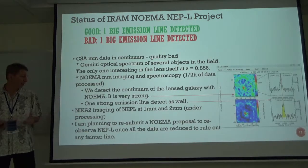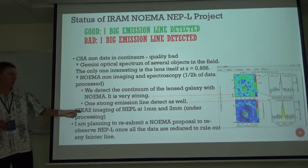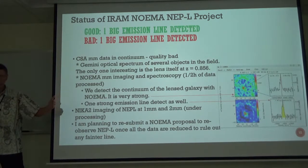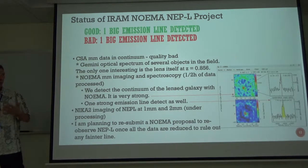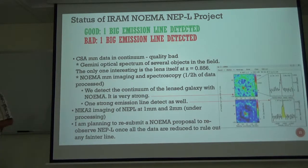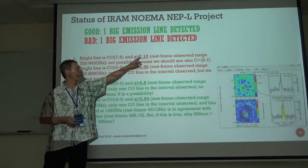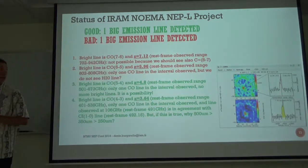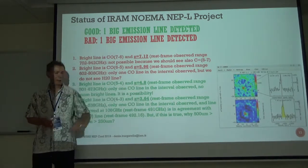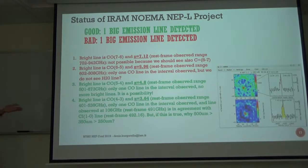don't know the redshift. We will finish processing all the data at 1.2 mm to see if there is, because I only processed half of the data, the whole wavelength range but half of the data. So maybe there is another fainter line that I didn't see yet. And I'm planning to resubmit the proposal to see if there is another one. Right now, we have ruled out that it's a galaxy at redshift 7 or 6-ish, but we still have 2 options, 3.6 or 4.8 for the redshift. This is consistent with the fact that we have one line only.